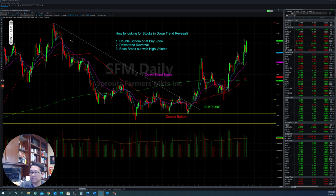So let's look at this stock here. They have been hit hard from the top here down to the bottom here. Now they are able to build a big base here, with a double bottom formation. After they break out of the downtrend line here, you can see a lot of volume coming in, and then they shoot back up. You can take a first trade.